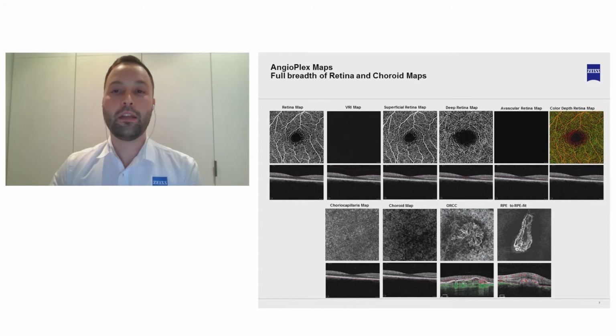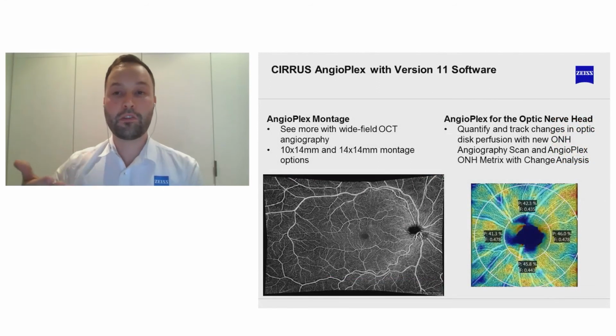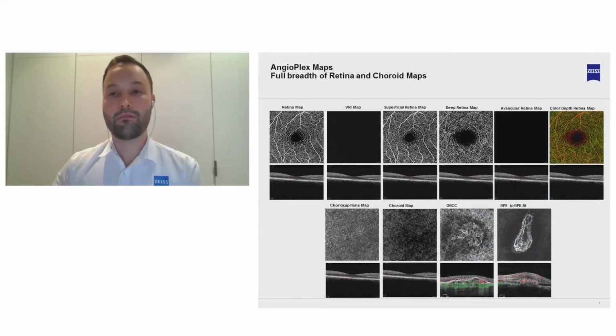But we've also got a color-coded map on the top right-hand side, which, using the red, green, blue colors mentioned in the previous slide, gives depth perception with this color-coded map. Red being the superficial vessels, green being those from the deep plexus, and if there were any blue vessels on this, that would suggest vessels growing in what is deemed usually the avascular region.